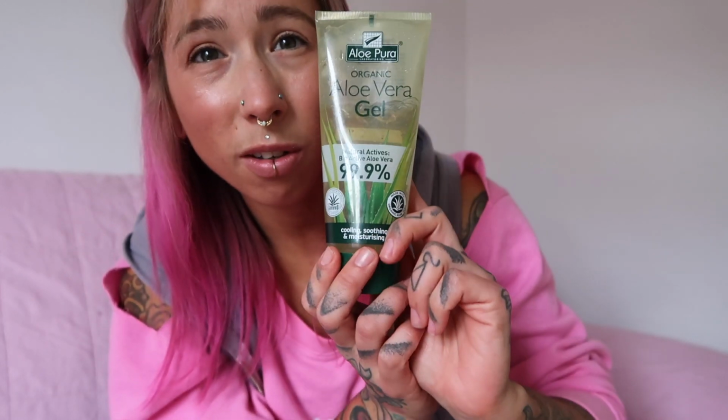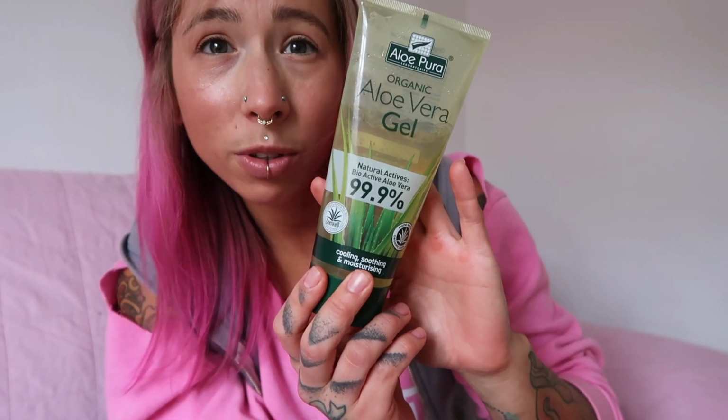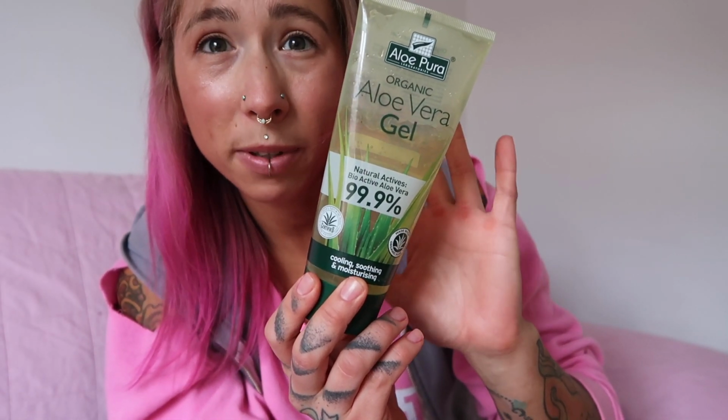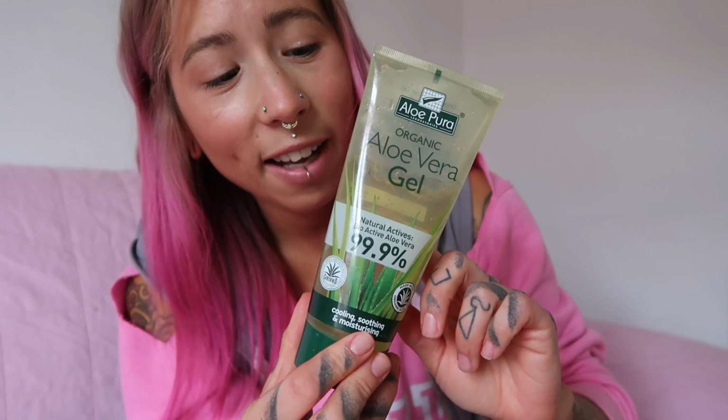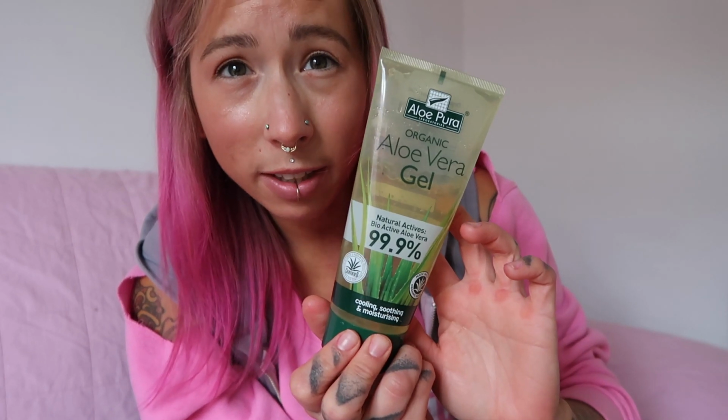This one I just got off Amazon and used my Prime, but you can get this in so many different shops up and down the country. This brand, Aloe Pura Laboratories, don't have any symbols on, as in cruelty free or vegan, but I have had a look and it does seem that they don't use animal products.